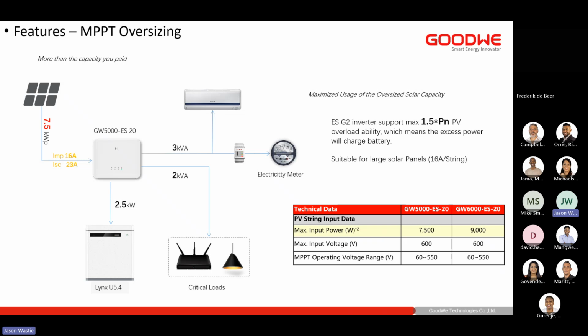So you could have 3 kilowatts going to your loads, an additional 2 kilowatts going to your critical loads, and 2.5 kilowatts to charge your batteries. You could have 5 kilowatts running to your loads and 2.5 kilowatts running to your batteries, or up to 5 charging your batteries and the additional running your loads. It just depends on how that is set up, but you have got up to 1.5 times PN usable PV through your inverter.